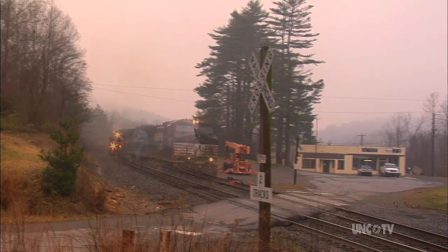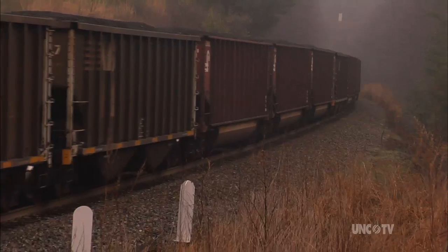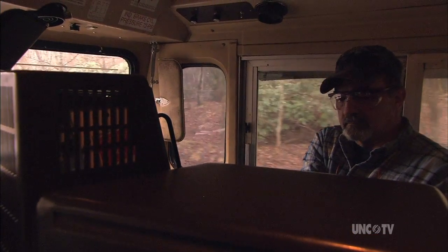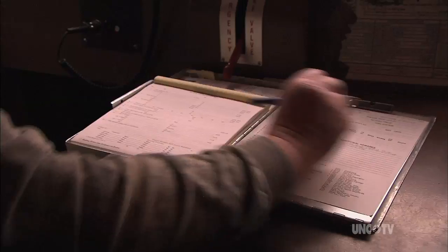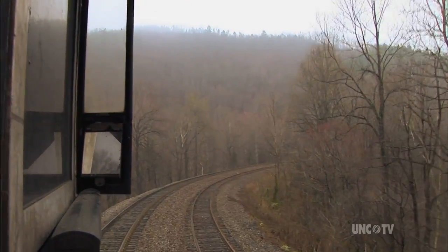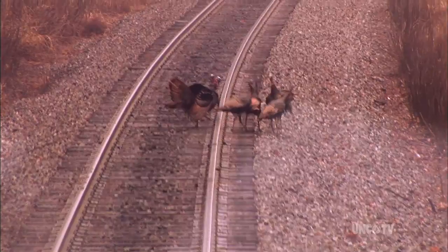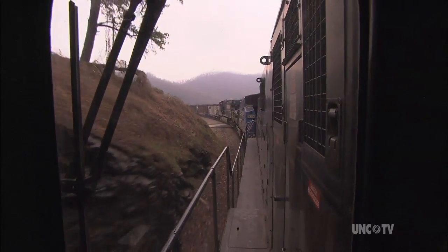Two sets of engines are required to pull and sometimes push the long train up to Ridgecrest. There, the engineer stops the train and balances his heavy load across the crest of the mountain, while the brakes are checked and adjusted for the long, slow descent. It's only 3 miles to Old Fort, as the crow flies, but the oh-so-cautious journey down the mountain covers 13 miles.